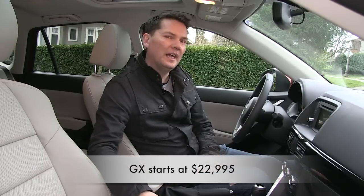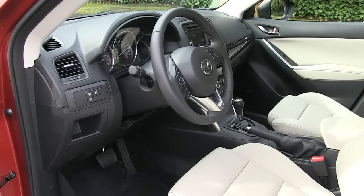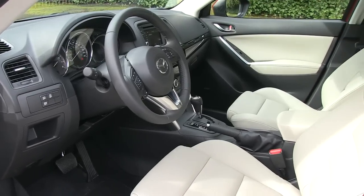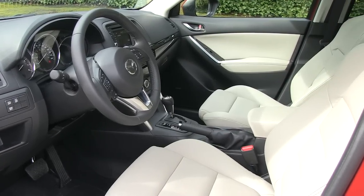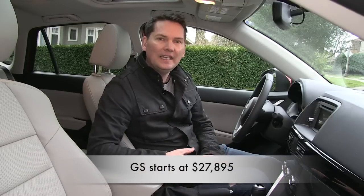Mazda has a bare bones GX trim at just under $23,000, and for that you get front wheel drive only, manual transmission, and if you want to get just Bluetooth, you have to spend an extra $1,400 to get their convenience package. The real volume in this vehicle is going to be the GS trim, and that competes very nicely against vehicles like the Honda CRV, because in that package you get things like heated seats, Bluetooth connectivity, and a backup camera.